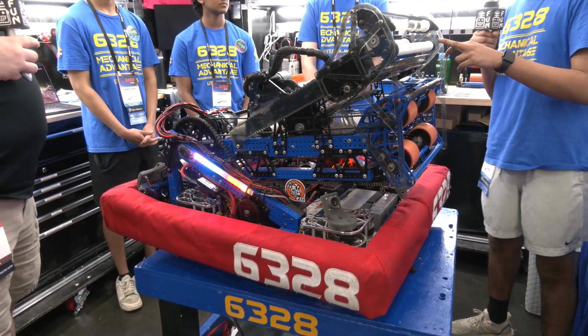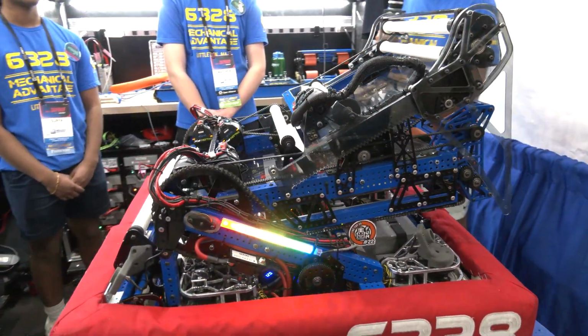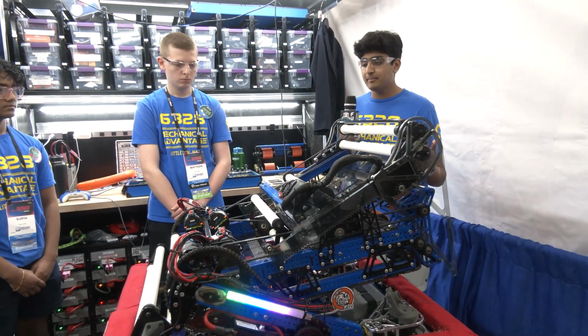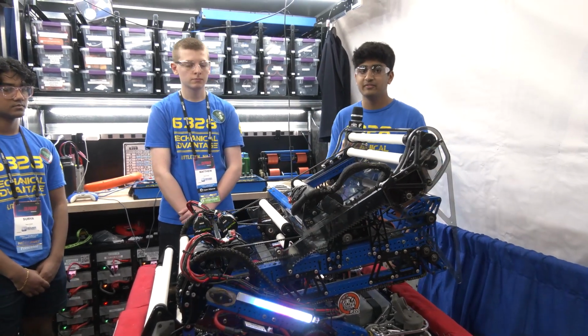So that allowed us to have some drive practice and develop some autos on an initial robot earlier in the build season while we were developing the real version. But it also showed us some of the mistakes we might have made, where we can assemble better, and how we can make slight improvements in our real design and our competition design. So our development bot was really helpful in that sense.